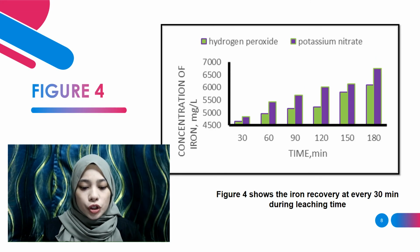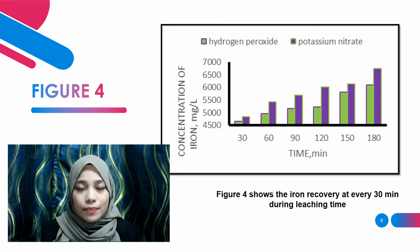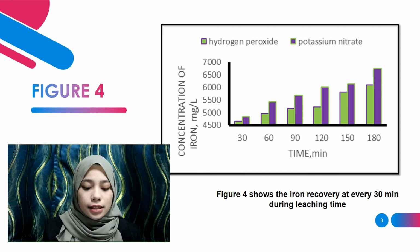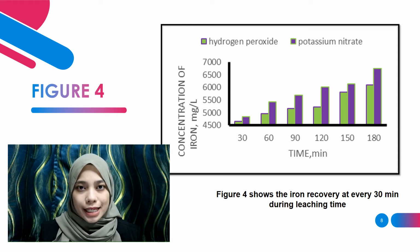An amount of solution was taken out from the sample to analyze the iron content every 30 minutes for 3 hours of leaching time. The concentration of reagent, acid ratio, and temperature were fixed at 2 molar, 1:9 and 140 degrees Celsius. These values were optimum, and potassium nitrate has shown it can extract more iron compared to hydrogen peroxide.